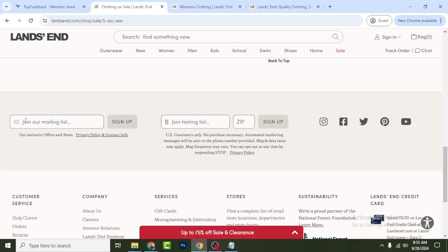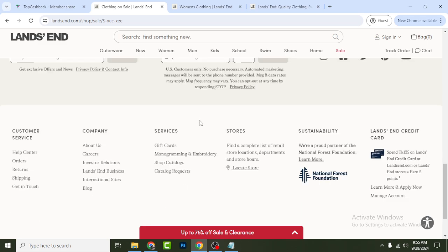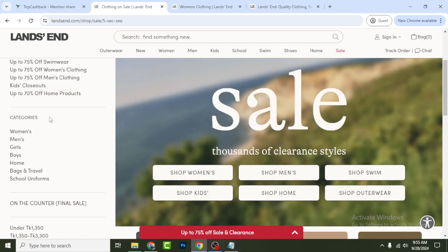If you sign up with your valid email or join here with your phone number, they will update you with different discounts. For any support you need, you can easily check out their support help center and customer service help center.